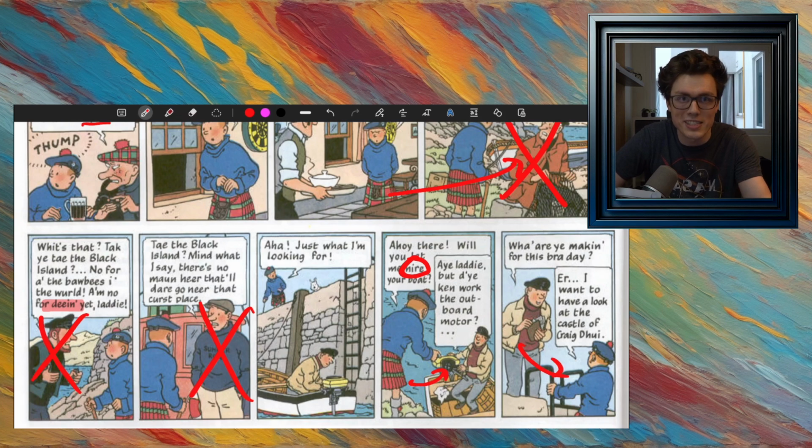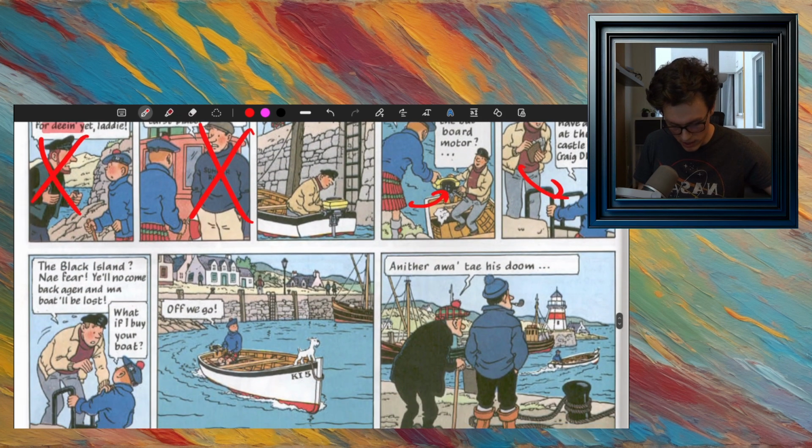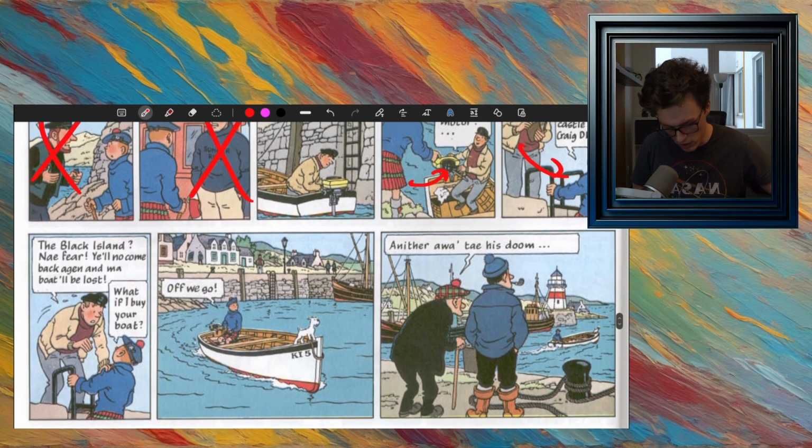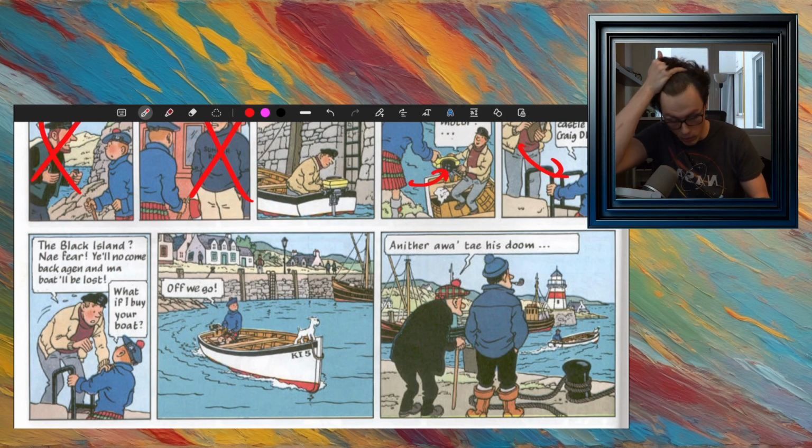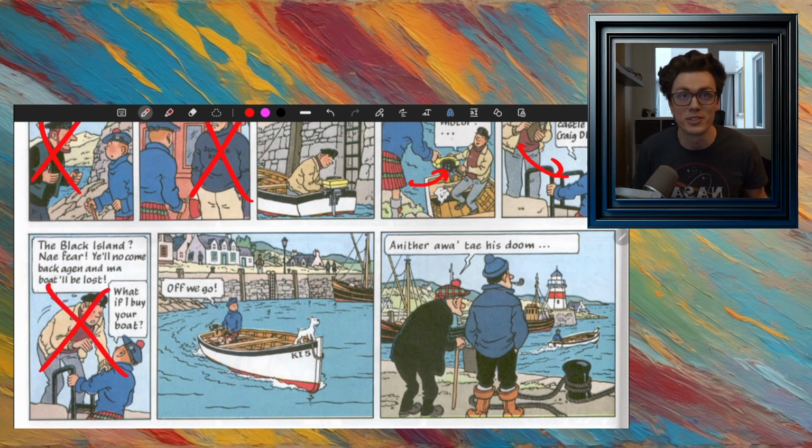And he tells him, "I want to go see the castle, the big castle on the Black Island." And the man says, "The Black Island? Nae fear. You'll no come back again, and my boat will be lost." All right, he's going to lose the boat because he's going to die if he goes to the island. He also doesn't want him to go to the island. He's scared. Don't go, don't go. But then he says, "What if I buy your boat? What if I give you all of the money and I buy your boat?"